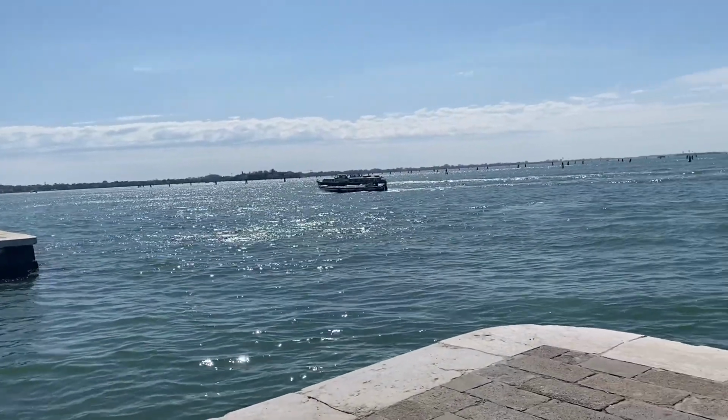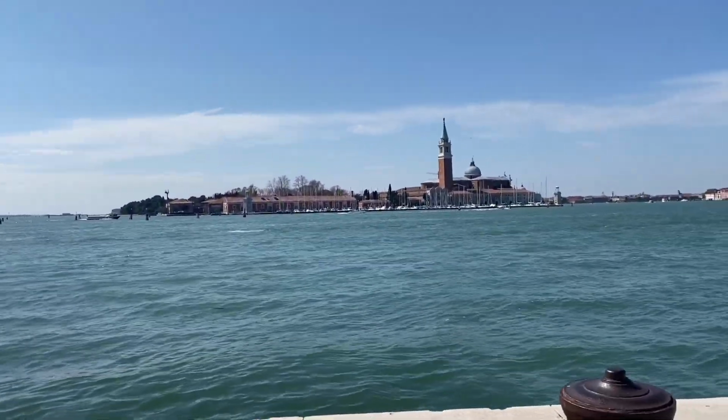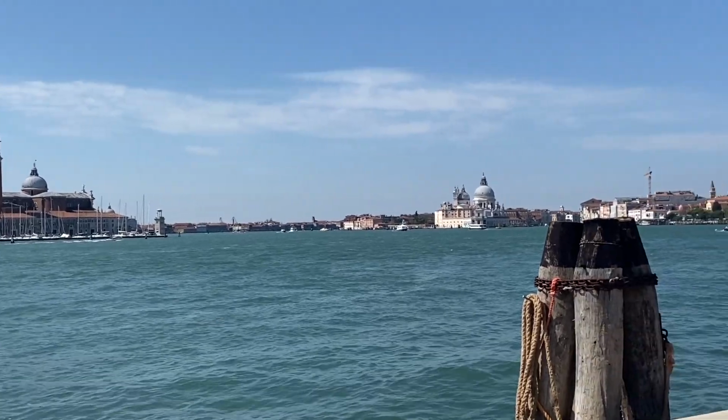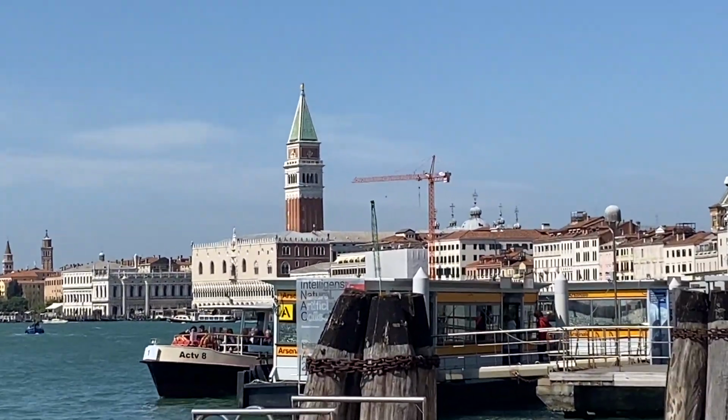And here we have a view over the bay again. There's plenty of places to sit in most areas. Tons of places to eat. It's bewildering the amount of places to eat, and the gelato is beautiful as well, and just the scenery and stuff is absolutely lovely.